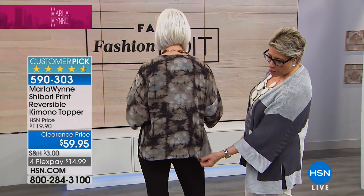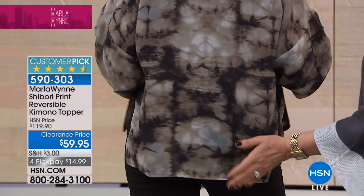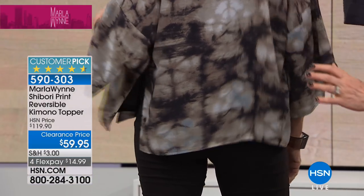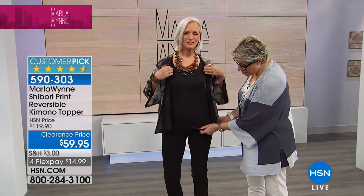And look at how lovely this is in the back. It doesn't quite totally cover the derriere. I'm going to show you, because it's all in black, it's a little more difficult to see. So we have a matching tank. I don't know if they're completely sold out, but what Jan's got on is one of my chiffon collection. No, this is the taupe tank. Okay, but what you want to do is exactly what you were going to say.